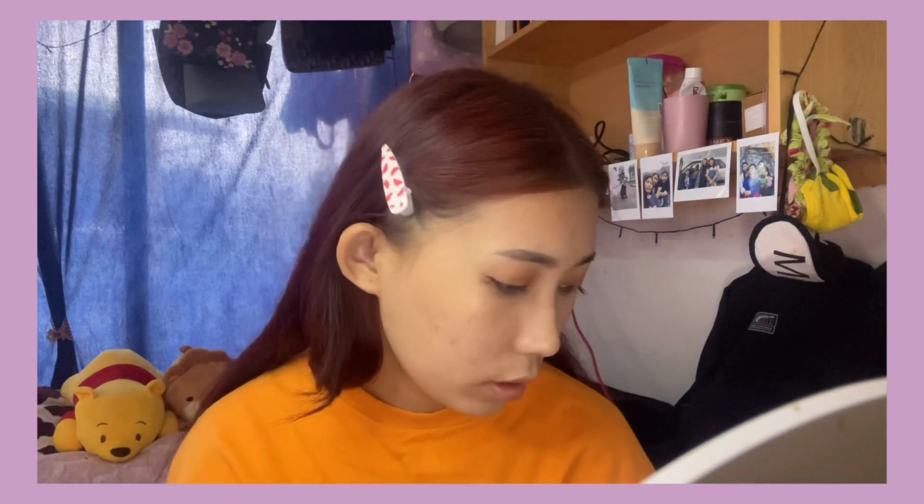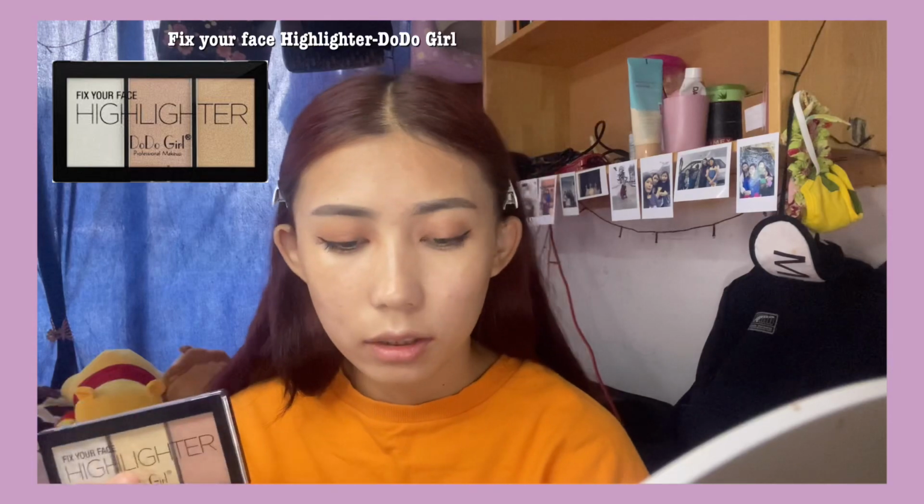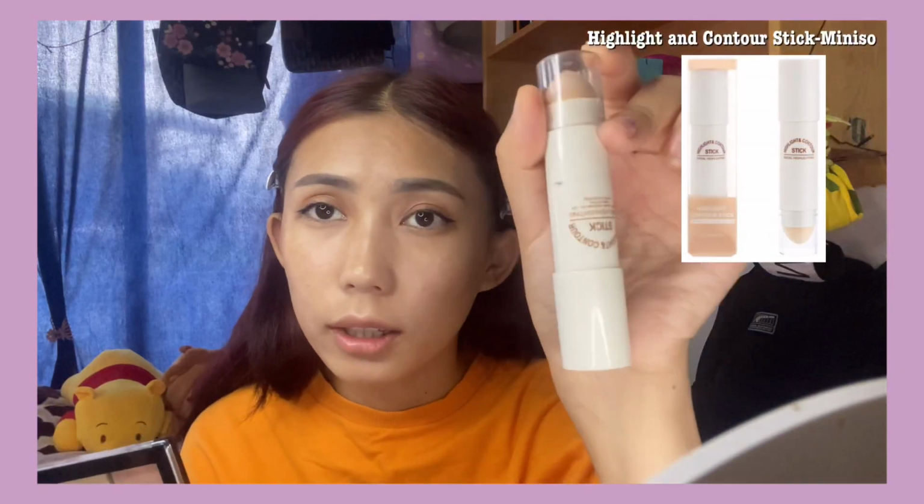The next thing going on is highlighter. I have this one and this one. It's a highlighter stick, and this one is like powder. I'm using the yellow one.